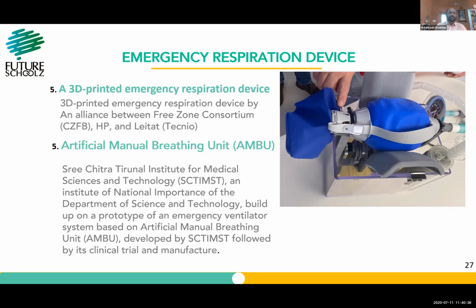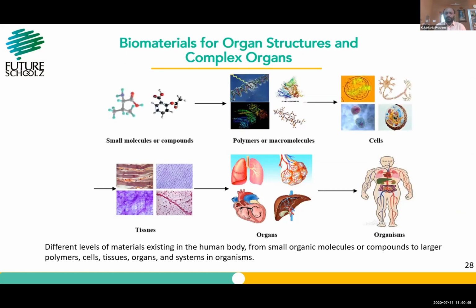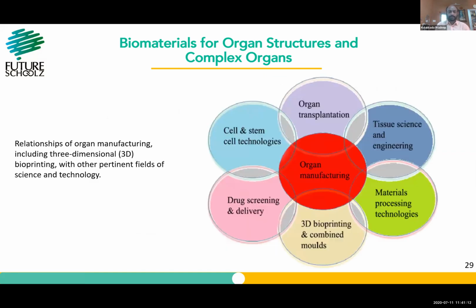So I am not telling anything regarding the artificial manual breathing unit developed by Sri Chitra Institute. Biomaterial for organ structure and complex organs can be for a small molecule or compound, or it may be with polymers or macromolecules, or it may be with cells, tissues, organs, or at most the organism itself. So different levels of material existing in the human body can be created, developed, produced and printed using 3D printing systems.